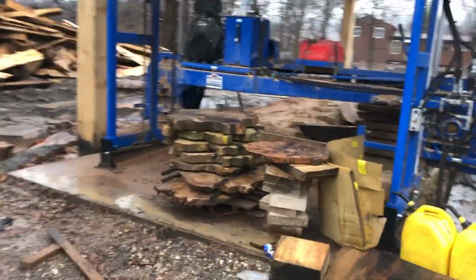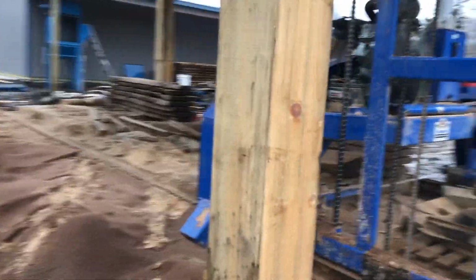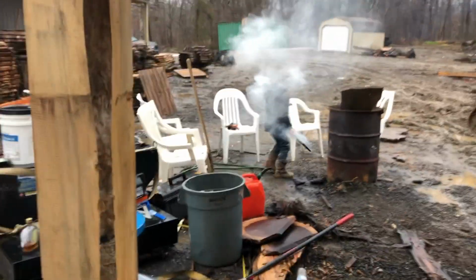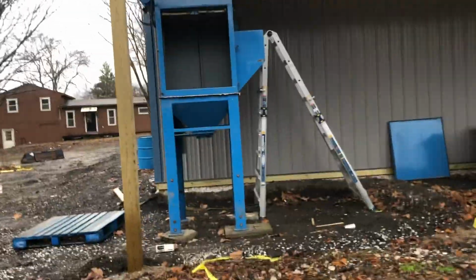This is the mill. It's 8 foot wide, it can go up to 5 feet tall, and it cuts, as you can see here, currently 26 feet long. We've got a covering for it now. James has been helping too. He's been tending the fire. That is a used air handler. It's our vacuum for in the shop that I bought on an auction.